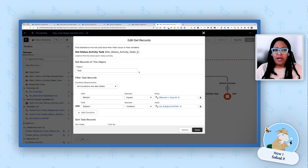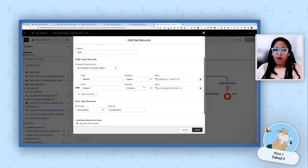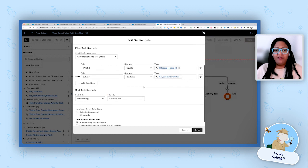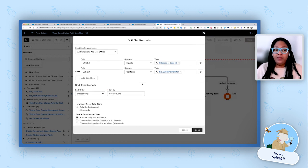So in the case of this get element, all I want is the task related to this case and also contains that subject line filter. It's important to only grab the first and most recent record. So in order to do that, I've set it up so that it only grabs the first record and it is sorted descending, which means the most recent is first, and by created date, and I can store all fields. That's not a problem.